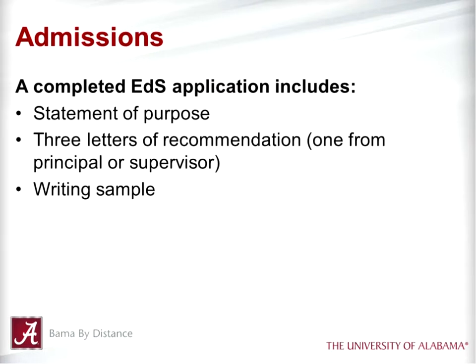The completed EDS application includes a statement of purpose. And again, a statement of purpose just describes why you want to enroll in the EDS program at the University of Alabama. What are your expectations of the program, and what is it you hope to gain from this degree? 3 letters of recommendation. 1 has to be from your current supervisor or principal, and it also includes a writing sample.